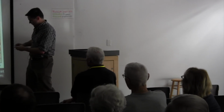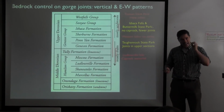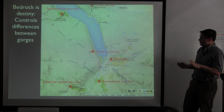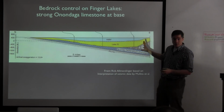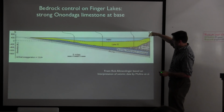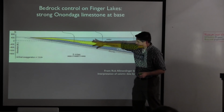That's right. So I don't know if I've got a great picture of it, but let's see. It's in the bedrock, in the sedimentary rocks that were deposited. So I guess you can sort of see here, maybe. This is showing, again, a profile through Cayuga Lake with Ithaca down here, showing all of this sediment that filled up the lake.